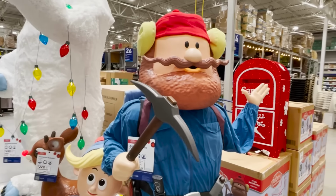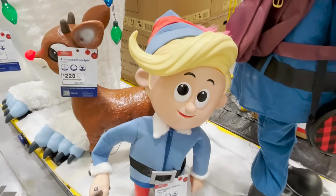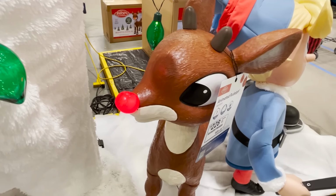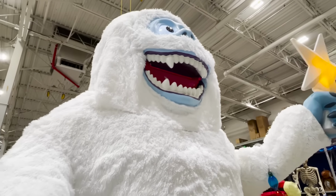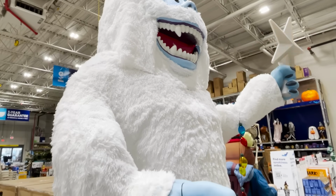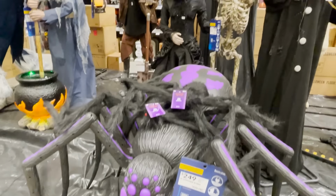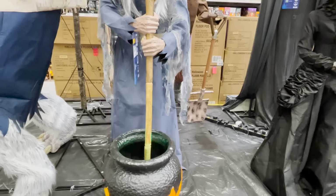At Lowe's, they even have Christmas animatronics out already. And of course, these are all from the stop-motion Rankin Bass animated Rudolph short. I really like the Yeti, and it seems that he is almost to scale, perhaps. They got spiders, they got all kinds of things. I mean, there definitely seems to be a big market here for animatronics.